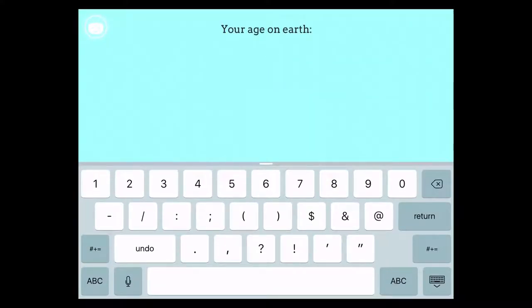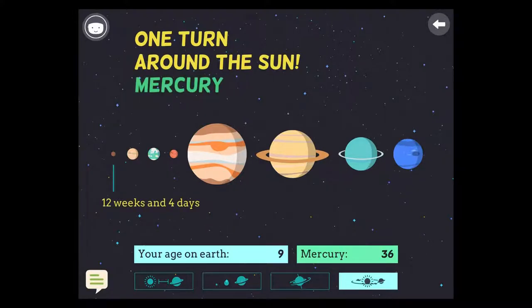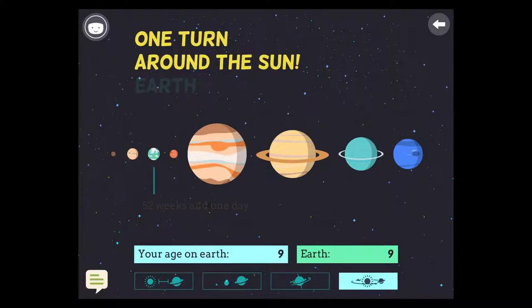How old are you? Years. You wouldn't even be a year old here. 12 weeks and 4 days. 32 weeks and 1 day. 52 weeks and 1 day. 98 weeks and 1 day. 11 years. You wouldn't even be a year old here. 29 years. Your parents would still be wearing diapers here. 84 years. Your grandparents would be 1 year old here. 156 years. Even turtles that are ancient on Earth wouldn't even be a year old here.